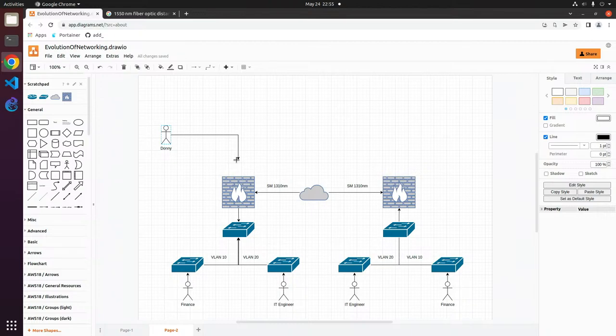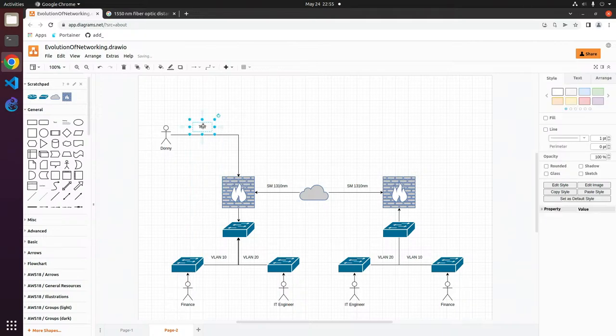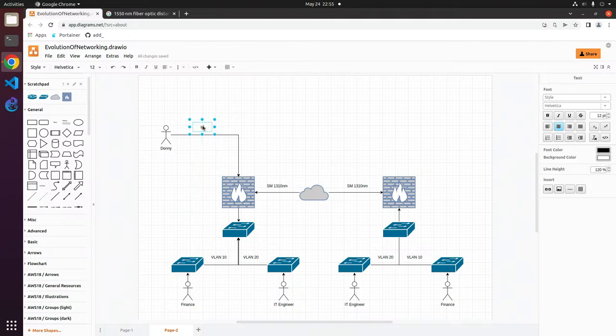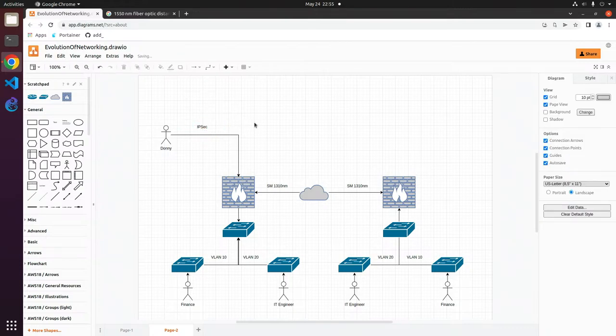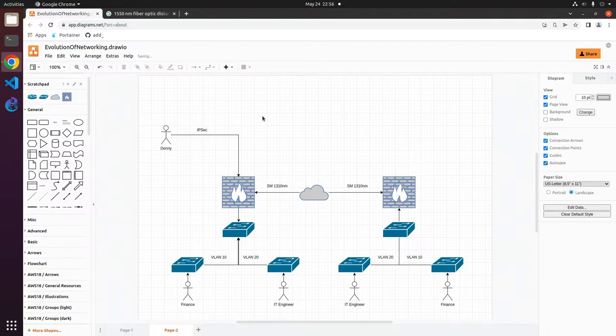So the idea of we don't trust Donnie until Donnie proves that he's trustworthy. So he's going to connect to our firewall. And we're not going to adopt too much of the zero trust infrastructure yet. So he's going to connect via IPsec, because we've already covered that in one of our videos. IPsec is well known, understood, and it's relatively secure. If you go IKEv2, it's a good secure protocol.